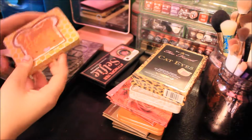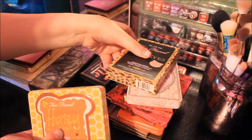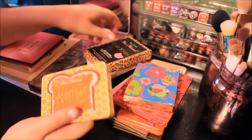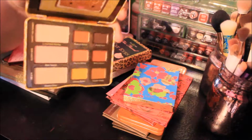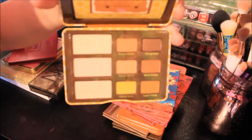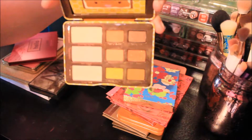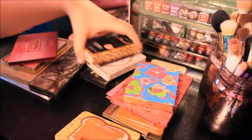And then I have my Too Faced palettes here, the little mini versions, you know what I mean, like the tin ones. I really want to collect all of these, but I have the Peanut Butter and Honey palette, which I was so excited to finally purchase on their sale. They were having like 50% off this, so I picked one up. I love it. I've used it a couple times. It's amazing, and I love it.